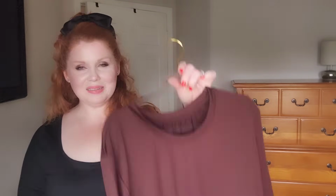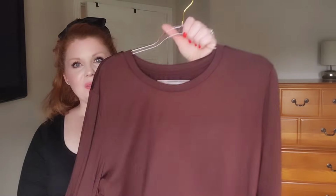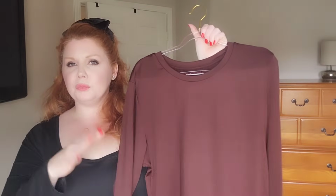So now we're going to talk about the look that I put together with those brown wedges and brown tights, and that is this bodysuit and this little plaid skirt. So we're going to start with the bodysuit first. This is more of a slim fit crew neck bodysuit, and I went with the 2XL on this one, of course. And it is 91% polyester, 9% elastane.